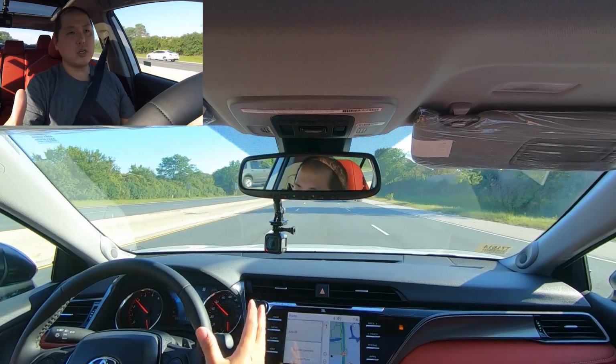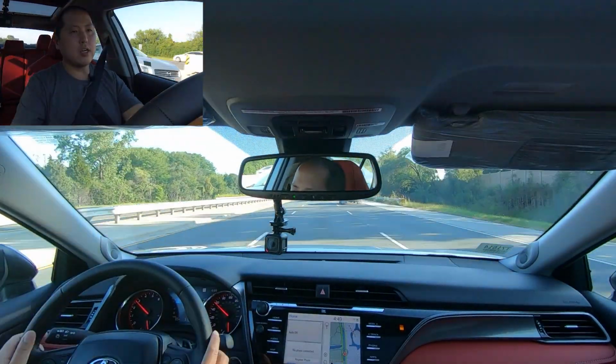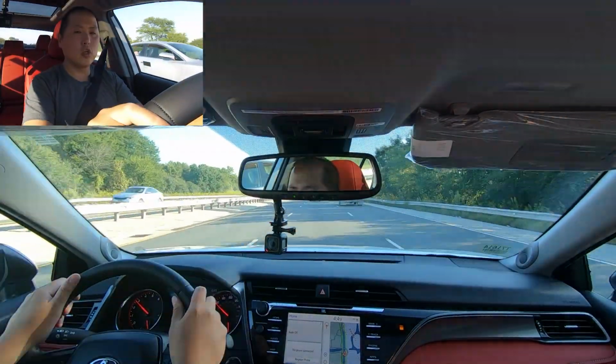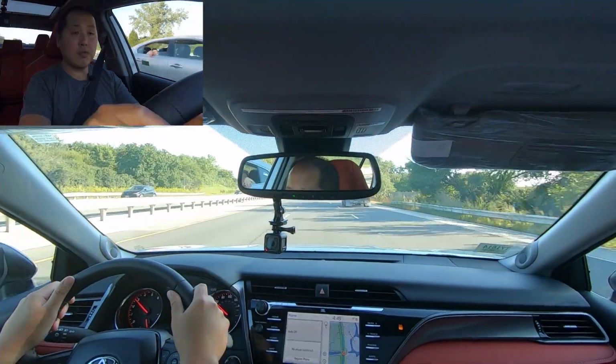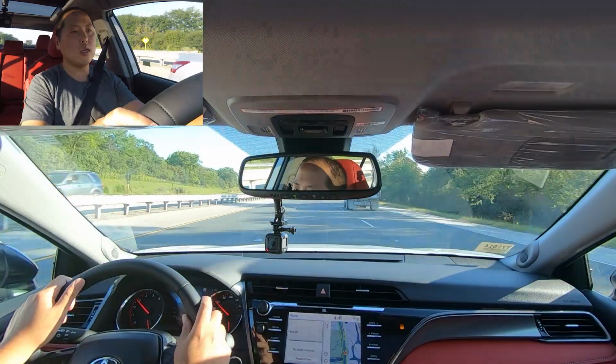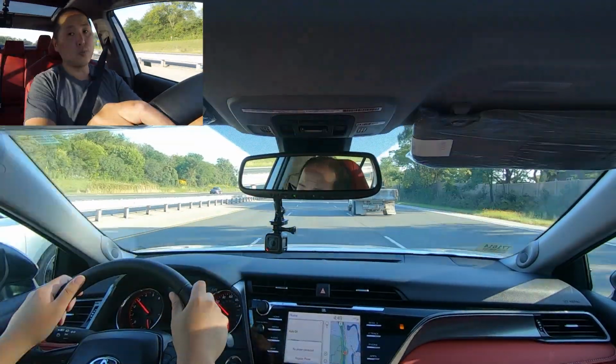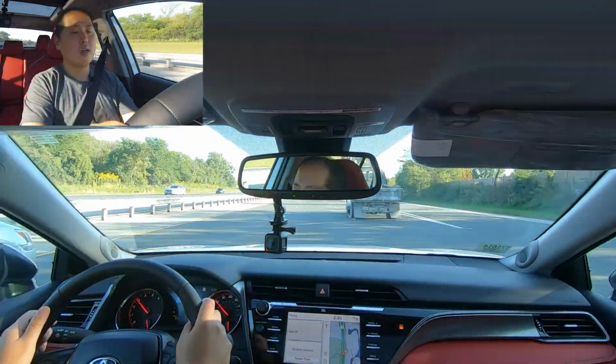So in terms of steering, I would say this is a good mix. Toyota's traditionally is a little bit lighter, but this one, I actually do feel good feedback. It's not very light, although it's not heavy by any means. It's right in the middle. So I do think that this XSE, especially in sport mode, actually feels pretty nice.